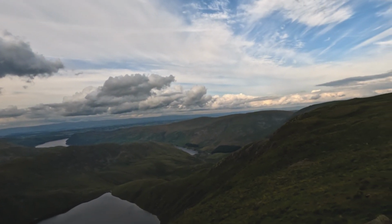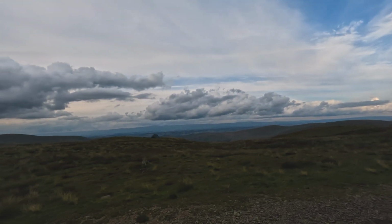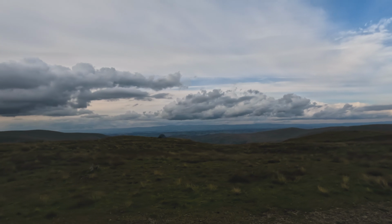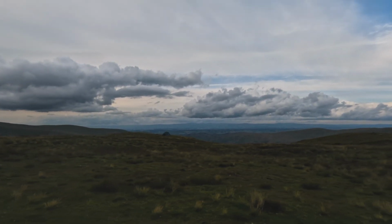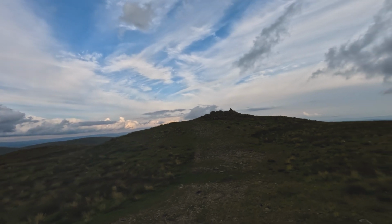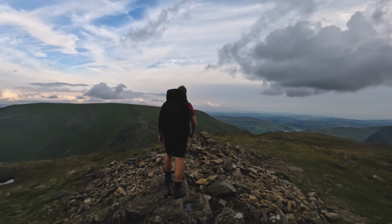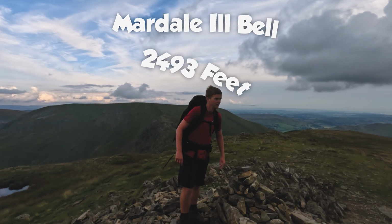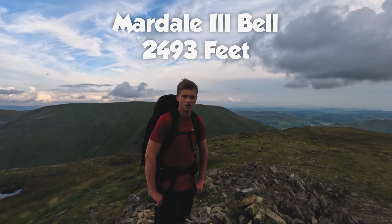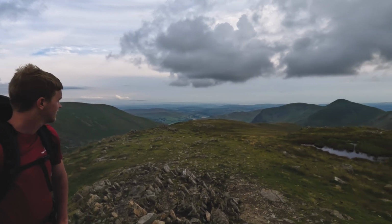Still pretty mild out. So we've just come up to the summit of Mardale Ill Bell. Another camper up there, pretty nice spot. I'm sure they're going to get an amazing sunrise. I'm pretty jealous. That's one to consider for another time maybe. Let's go with the summit here though. There you go. Mardale Ill Bell, slightly smaller than the last one. Still nice views though looking out.